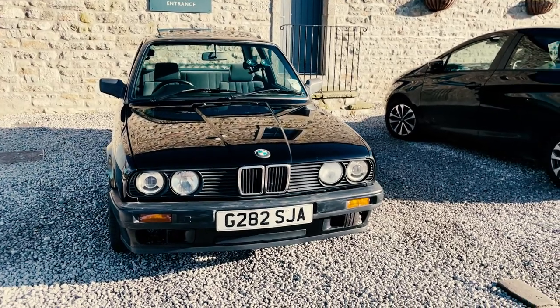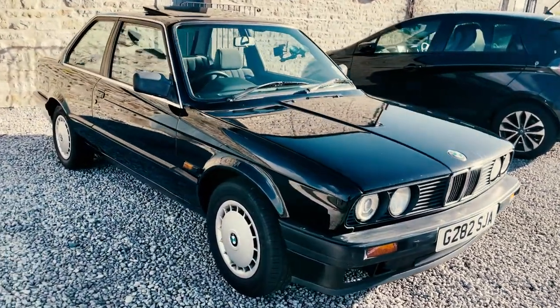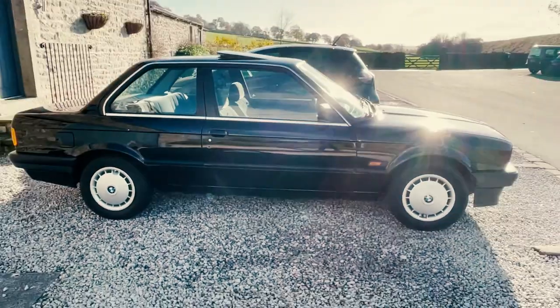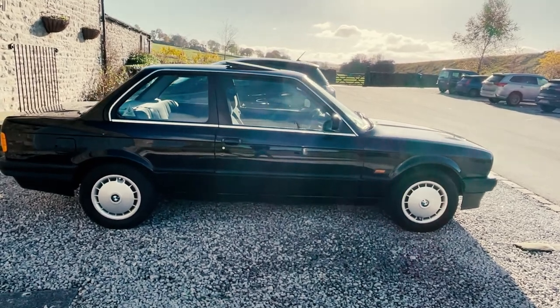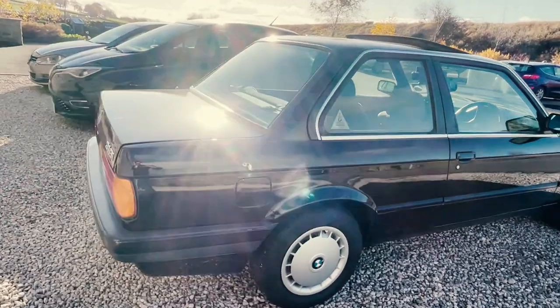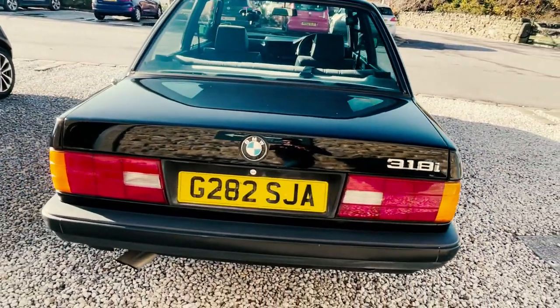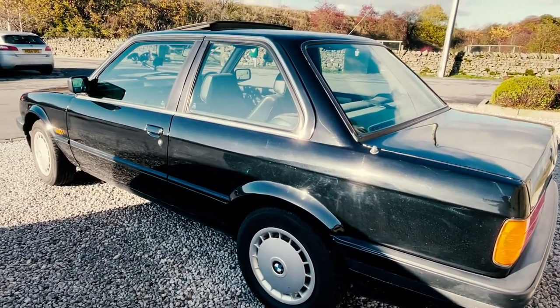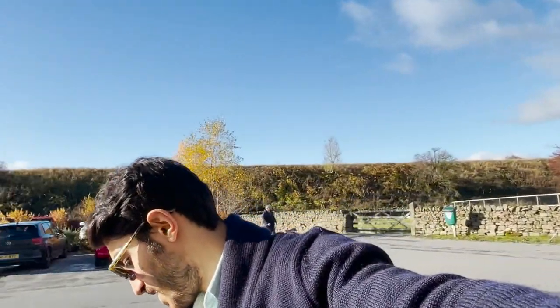Right, I've just stopped to grab myself a quick cup of coffee and also do a walk around of the car so you can see. There's a place called the courtyard. I'm hoping to be able to grab some coffee. So I'll see if they have any coffee going. What a beautiful place.